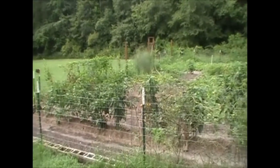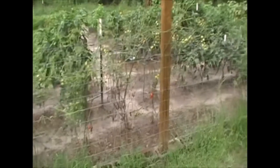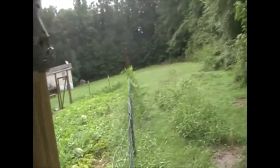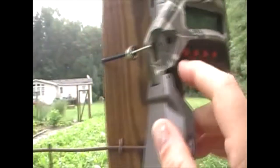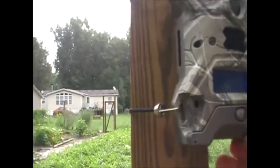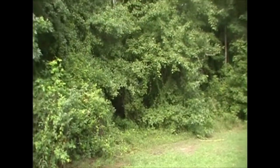This is our garden. If you haven't seen our garden videos, we've pulled out most of the tomato plants. We have a few left here that we're going to keep going. This is the new trail camera I picked up online. It's been out here for 2 days, so hopefully there's some footage on here of maybe some deer.